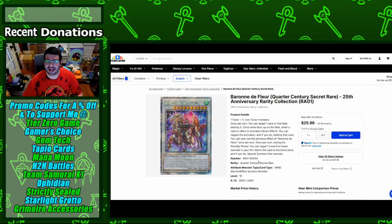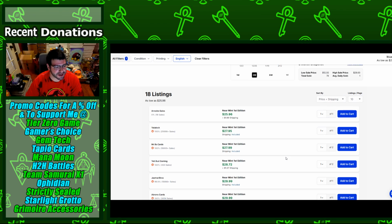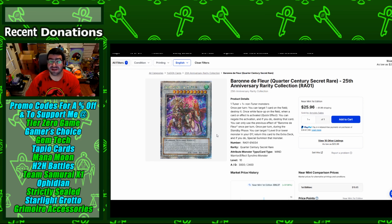Now let's go ahead and get to some cards that are getting bought out, because the true stampede for Quarter Century Secrets are the ones already on the market. Baron de Fleur is going up in price rapidly and is now towards $26, $28. The sales are even hitting at that point $29. This is legal in Master Duel, I suppose, is one way to look at it.